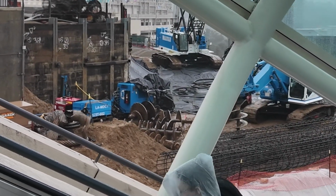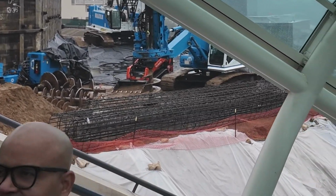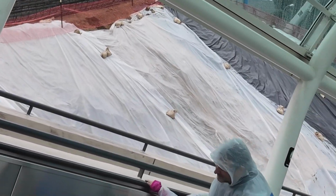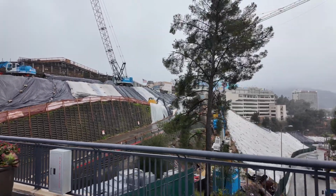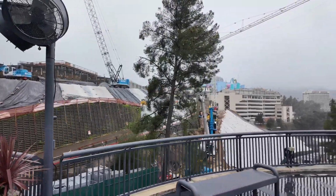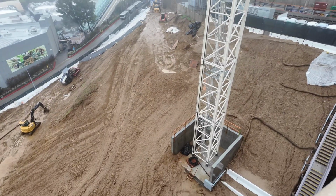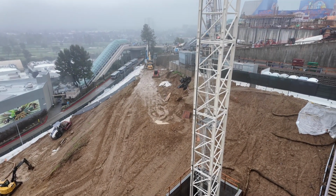Because I don't see where they're gonna, I assume that they were gonna use those railings for the pillars to hold the actual track. So I don't know. I don't really know how this works, but I'm wondering if they're just doing this to protect it from the storm, which is a very high possibility. I don't know. This is what it looks like right now. 2025 can't come soon enough.